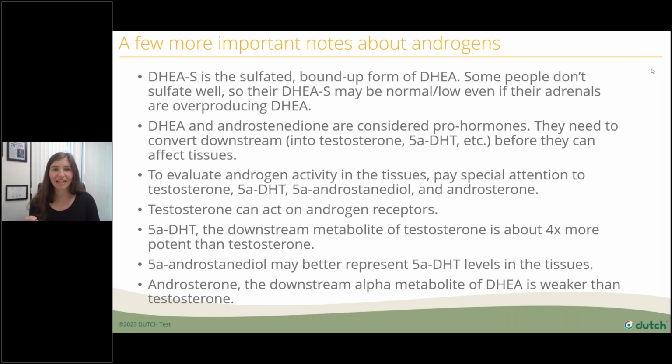DHEA and androstenedione, they're considered prohormones. So they don't act on the androgen receptors. They don't have that effect. They have to first convert downstream, whether that's testosterone, 5-alpha DHT, or estrogen, to actually have an effect in the body. And I already said this here, to evaluate androgen activity in the tissues, pay special attention to that testosterone and those 3 alpha metabolites that we're measuring.